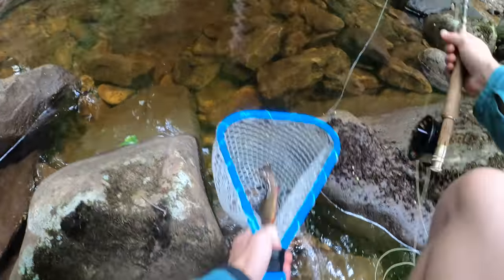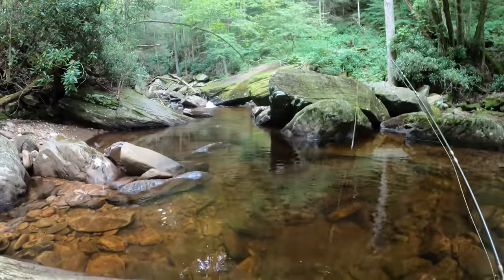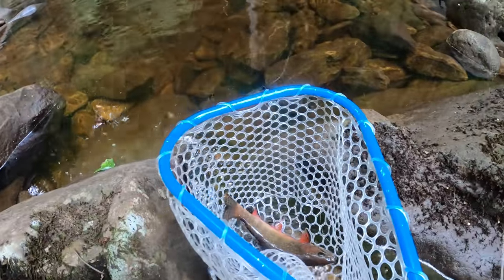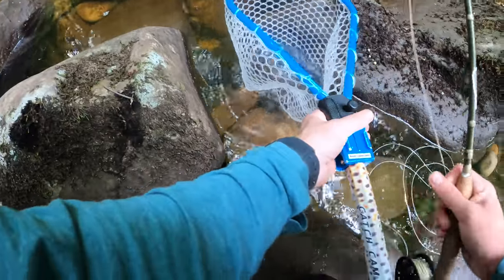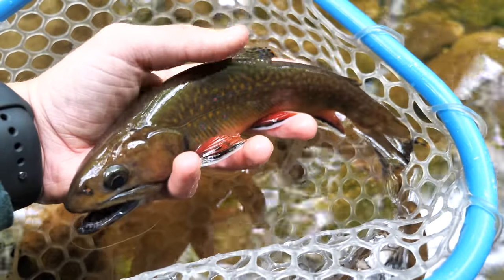Right in this enormous hole. Look how big this hole is. Oh my gosh, that fish is probably 4 or 5 years old. I don't even know if he's the only one in here. All right, guys, there he is.